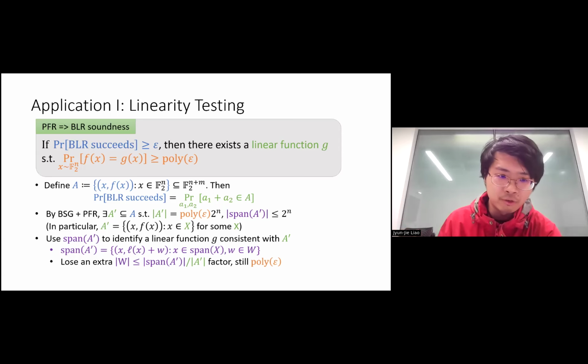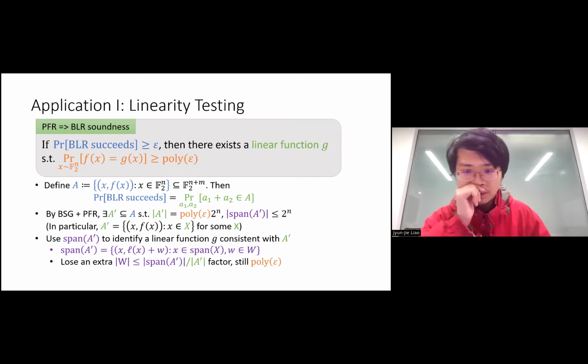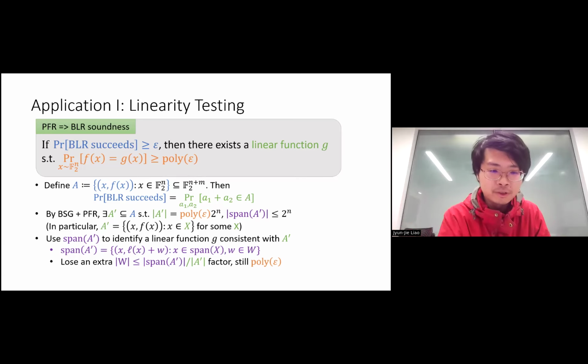So in the end, we start from the set A, which consists of all the inputs, and then we get the A prime that has density poly epsilon, but has a small span. And then because the span is not too much larger than the size of A prime, we get a linear function that is consistent with a poly epsilon fraction of A prime. And in total, we still get a linear function that is consistent with F on a poly epsilon fraction of the inputs. So we are done. And so basically, I just want to use this example to show how the PFR is typically used in TCS applications.